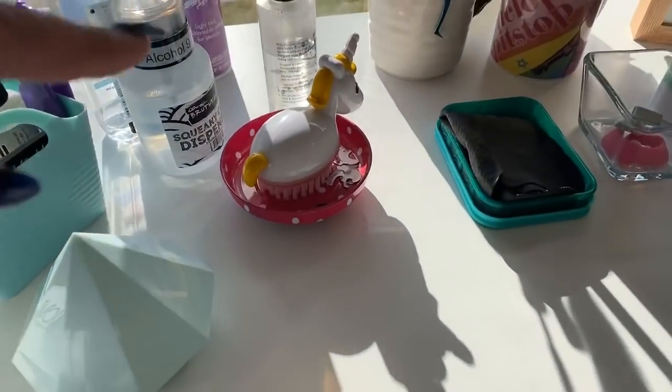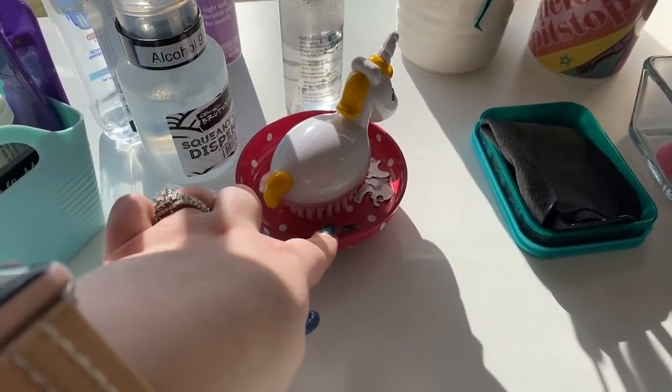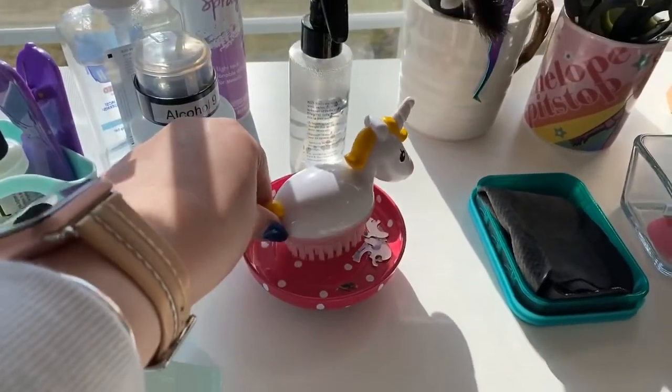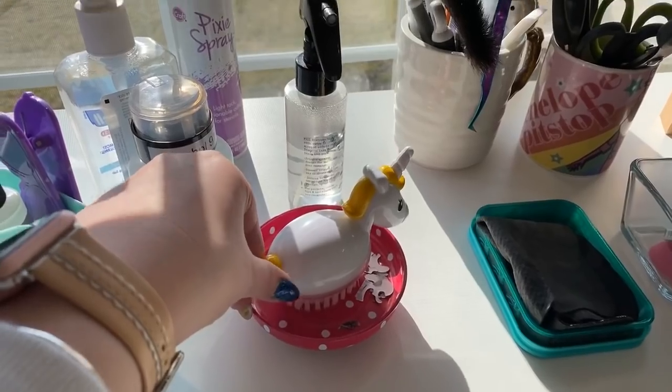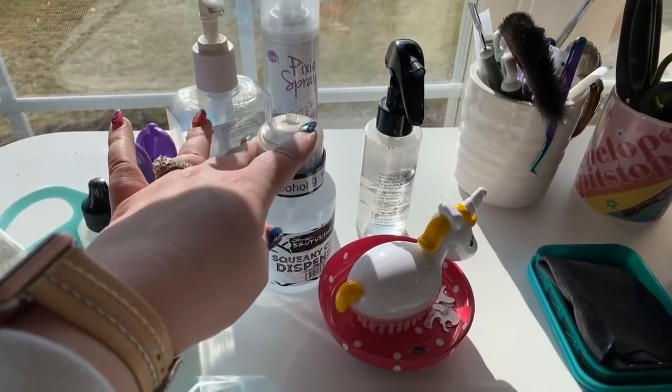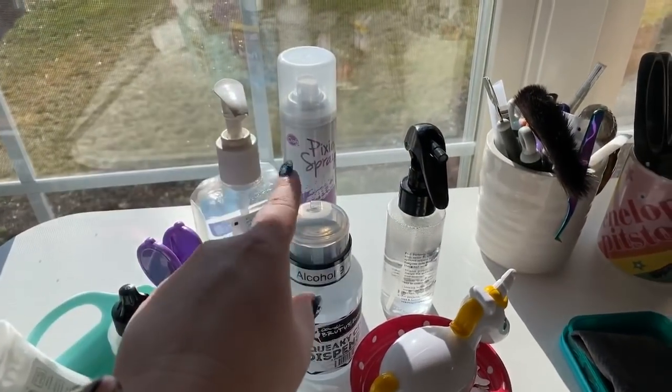And then I have this spotty magnetic tray, so all my die cuts will stick to this, and I don't find all my little dies all over the place. This is my little unicorn scrubby brush to clean things up. My distress spray, which I really love. My Squeaky clean dispenser for alcohol. My Purell. And my Pixie spray.